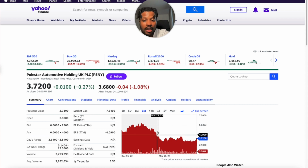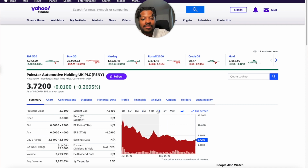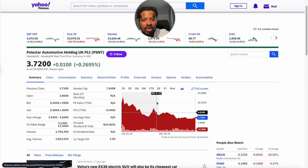It's a small recovery, but it's nevertheless a really good one, because now we know what Polestar's bottom price is. It's just around $3.25, $3.30. That's good to know. This gives us a lot of data as investors. And like I always say, this is not financial advice, it's just my opinion. But this company is seriously undervalued by a long shot, and I won't stop saying it.